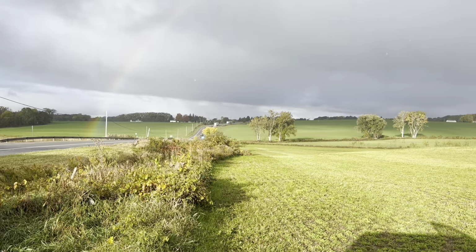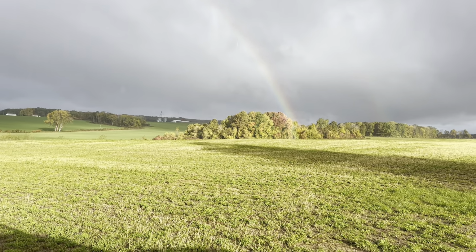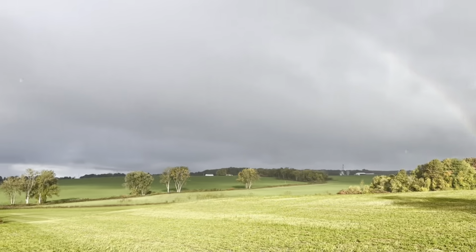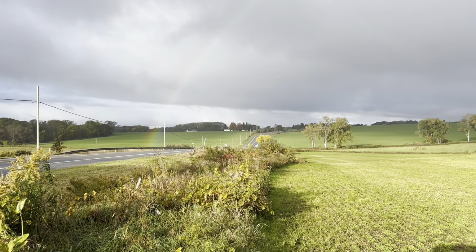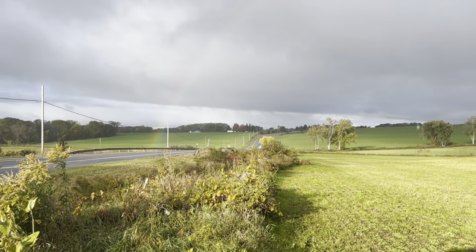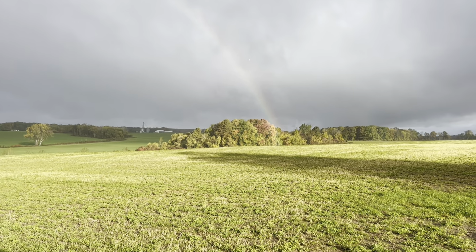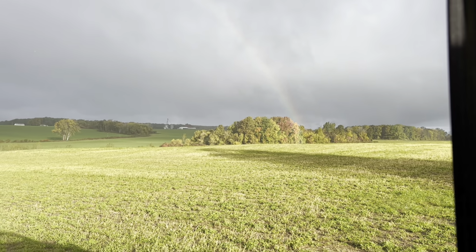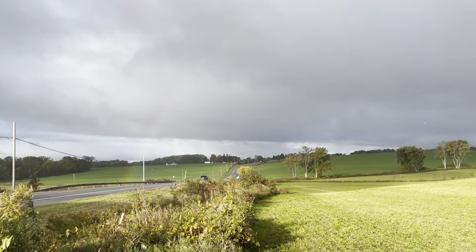I just had to stop, get a picture of this rainbow. It looks like our fields are at both ends here. So it's safe to say next year's crop is going to be pure gold. But yeah, it's like legitimately ending right here. I've never seen the rainbows end so close. Usually you can't really tell where the ends are, but that's pretty cool.